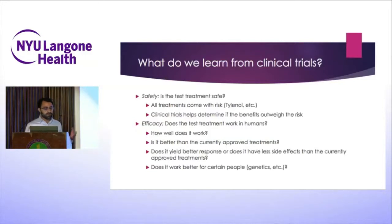What do we learn from clinical trials? There are two very important things that we learn. Are they safe and are they effective? Is the treatment safe? All treatments come with a risk, of course. However, what we try to determine in clinical trials is whether the benefits outweigh the actual risk of the particular clinical trial that the patient is participating in. And is the clinical trial that a patient is participating in effective? Does this treatment work well? How well does it work? Does it apply to all groups, or does it apply to certain groups? What are the side effects?